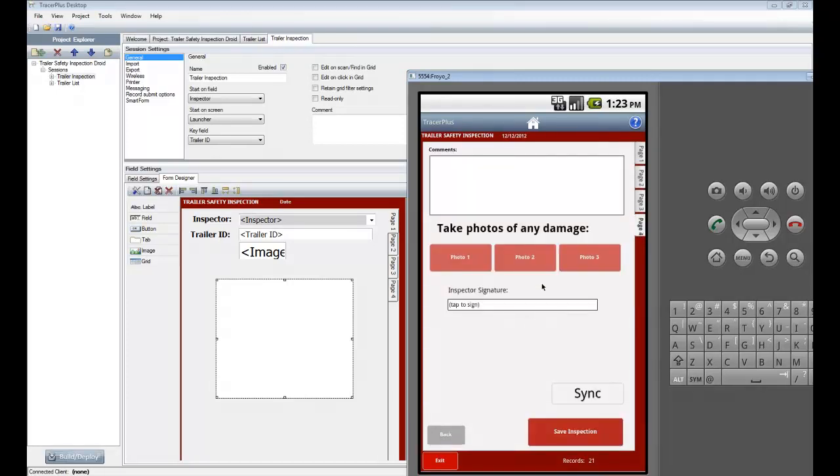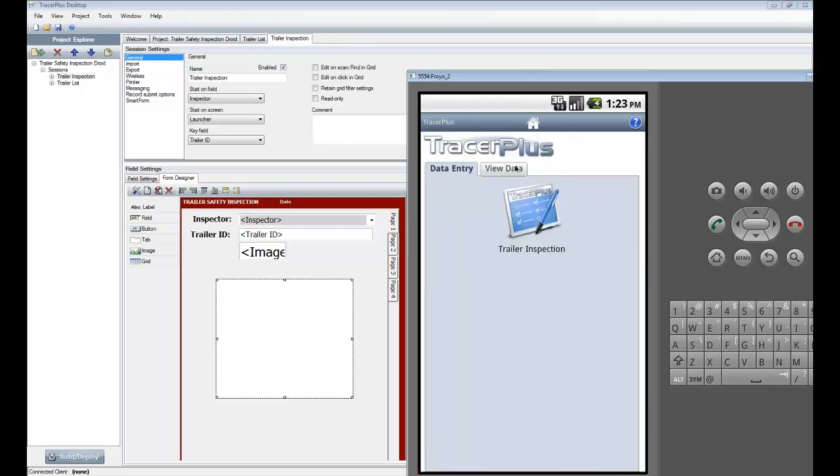Okay, I'm just going to jump to the end. At the end, just as you would in Windows Mobile, you go ahead and save the inspection. It's going to submit that to the database. You can see the record count here went from 21 to 22. And now, if you wanted to, you can go back to the View Data form on the launcher screen by hitting the Home button here and review the information that was submitted to the database.